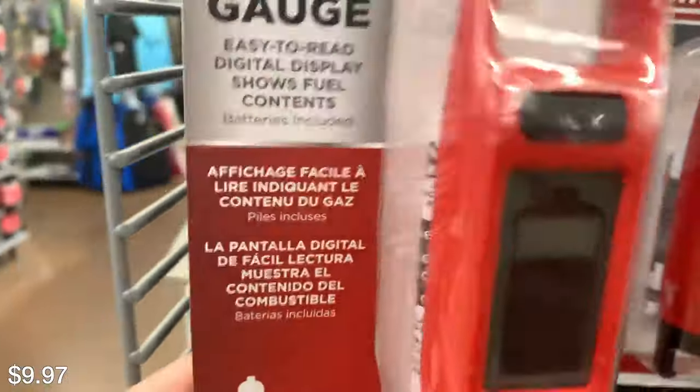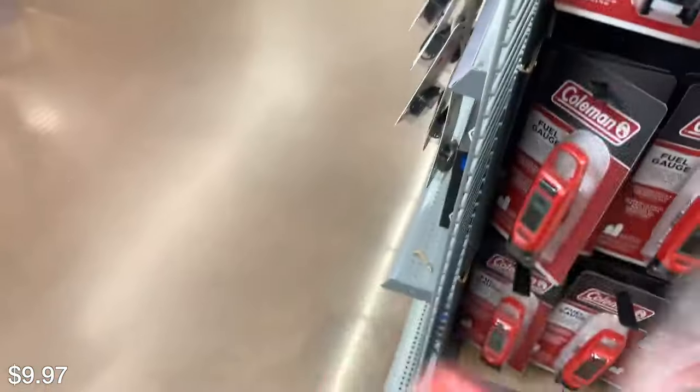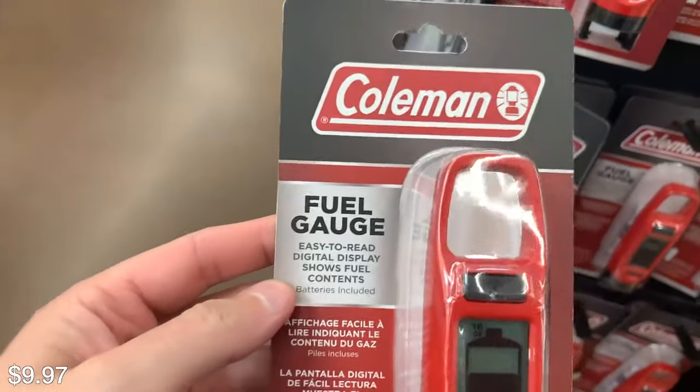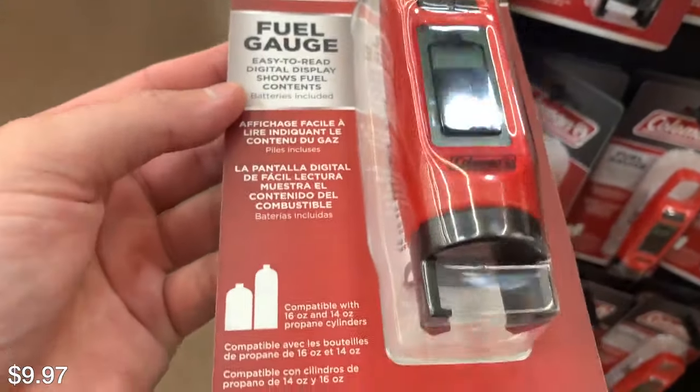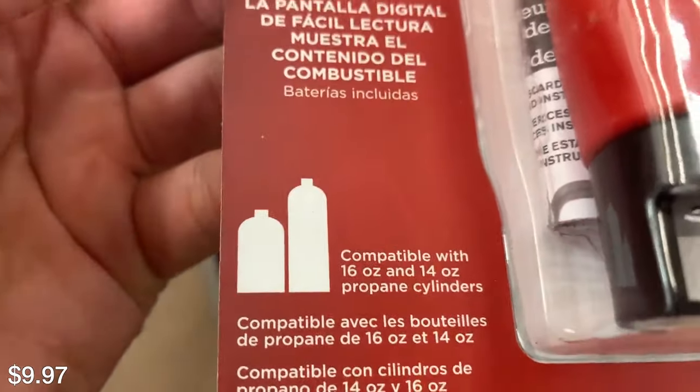And I saw this for the first time. I'd never really seen this before. $10, this is a great deal. I usually just shake mine and feel and see how heavy it is and see if it's full, but this would be a lot better way to make sure that your tanks are full before you leave.